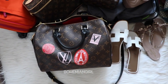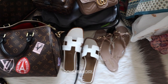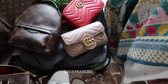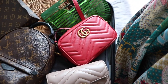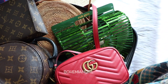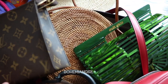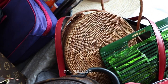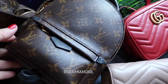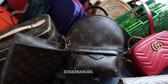I will take my Speedy 30, Speedy Walter 30, and my Hermes Oran in white, my Valentino Rockstar Jelly in nude. Maybe I will take my Gucci Super Mini in nude, and my Gucci Marmon sling bag in mini size, my Cult Gaia arc bag, that bamboo bag over there. That bag is really hot on Instagram right now, and my Palm Springs mini here. I don't know if I should take it or not, but I really want to.